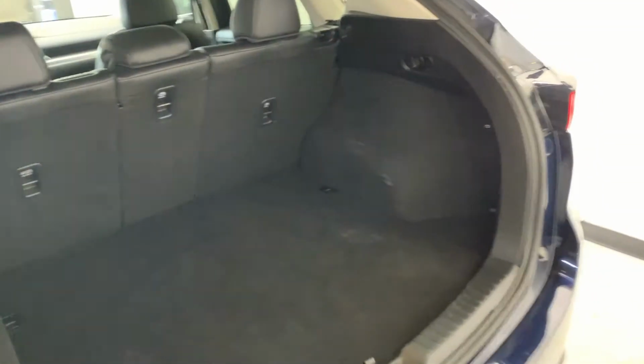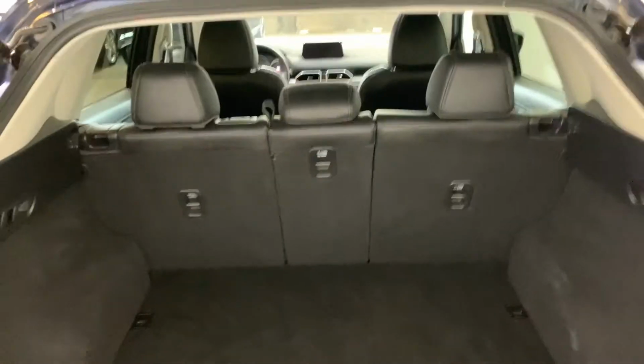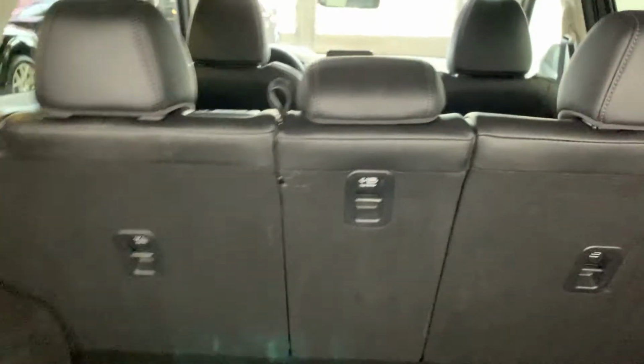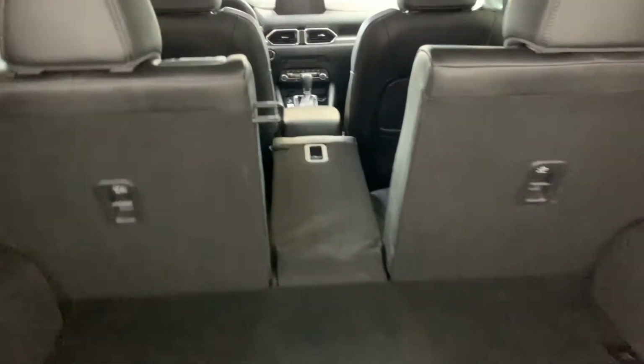In the back here, you do get a ton of storage space, nice and carpeted throughout. You are able to fold down the rear seats. They do come down in a 40-20-40 split, so you can see how it's symmetrical all along. We also have child seat anchors along the back, which is super easy to get at. And to fold down the center part, you just pull this latch there, and it folds down nice and flat.